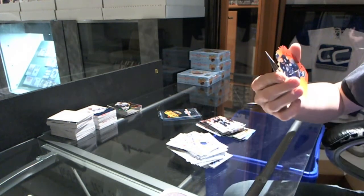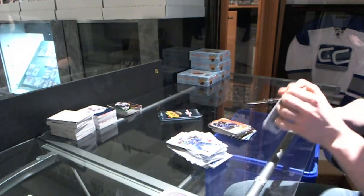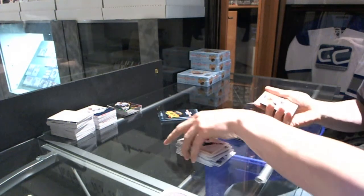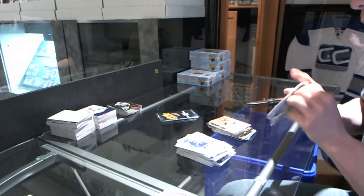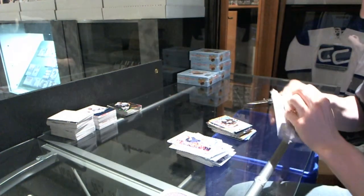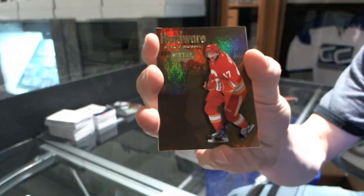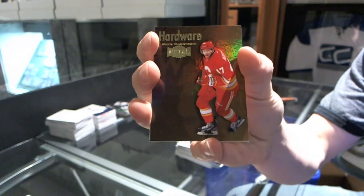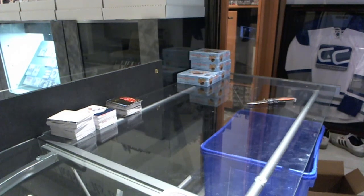We've got a Hotshots die cut for the Vancouver Canucks, Pavel Bure. Skybox autograph for the Washington Capitals, Mike Ribeiro. Rookie Sensation autograph for the Dallas Stars, Scott Glennie. Metal Universe Hardware for the Calgary Flames, Sven Baertschi. All right, on to box three.